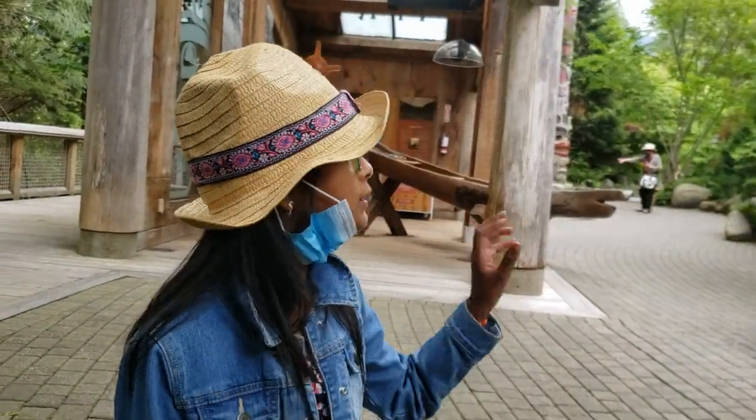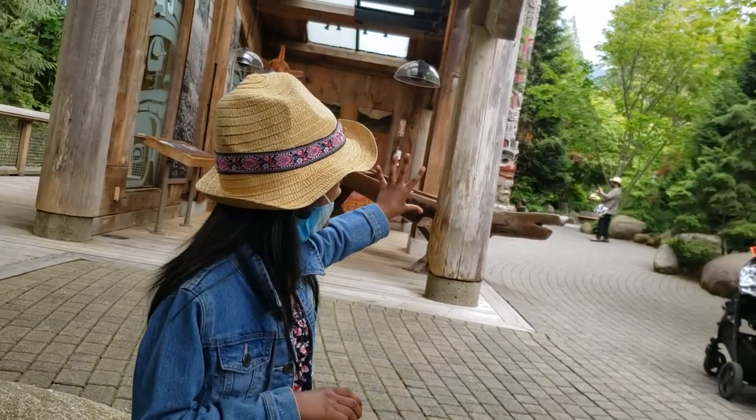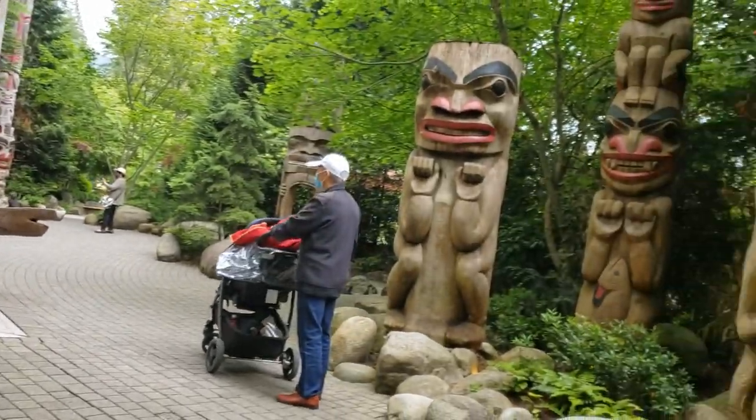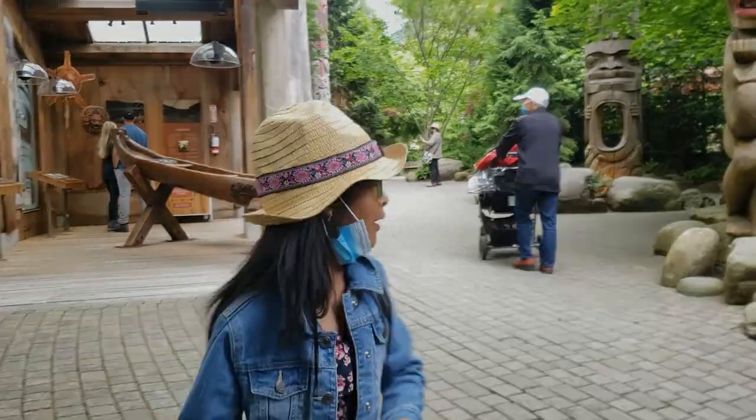Lots of totem poles here. I love totem poles. There's a totem pole which has a hole in it, like that. And I'm going to go and take a picture. Come on.